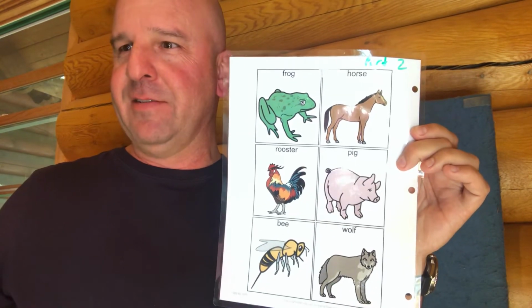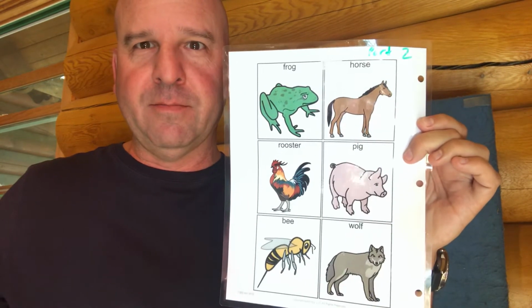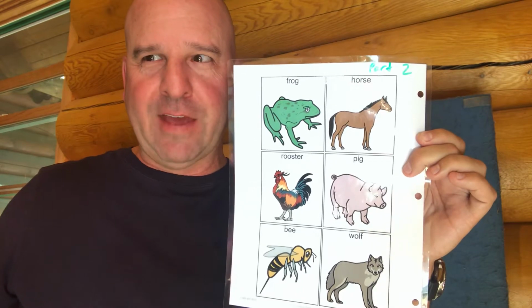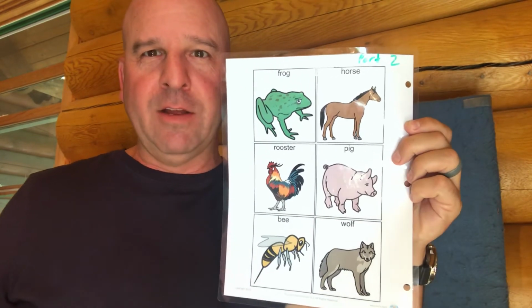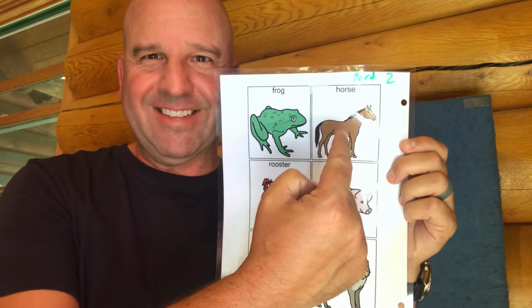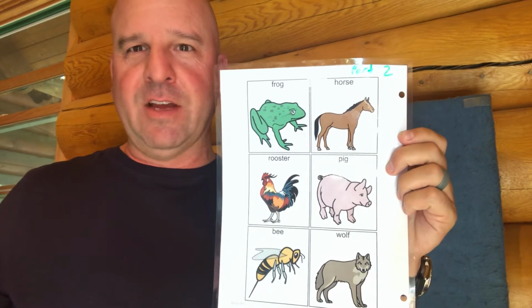All right. Okay, listen carefully here. All right, guys, what do you think that is? All right, let's see what our guess is, everybody. It's a horse. Nice job, guys. Way to go. Okay, up next.